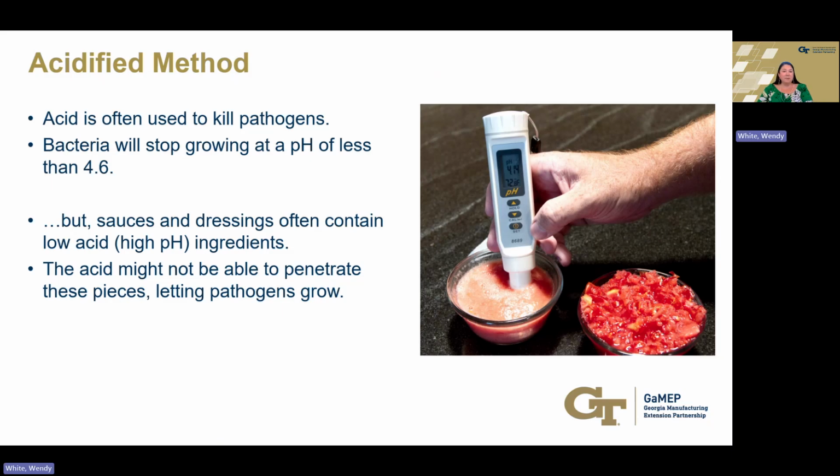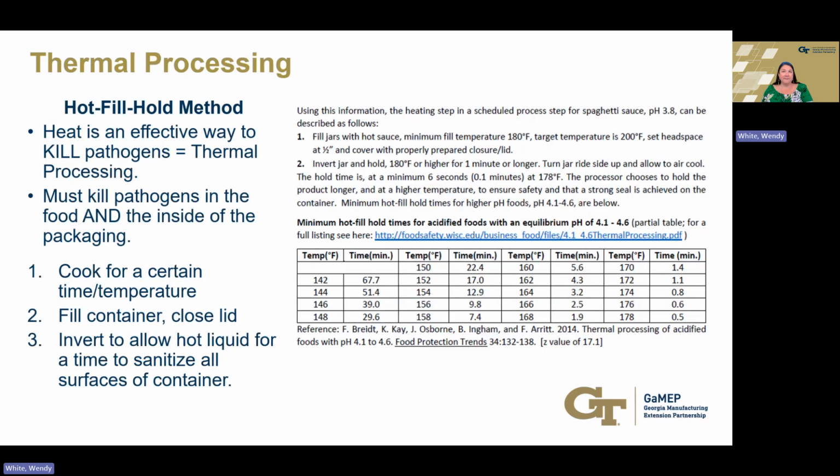So let's talk about using acid in order to kill pathogens. Bacteria usually stop growing at a pH of less than 4.6, but sauces and dressings and beverages often contain low acid ingredients or higher pH things, like salsa. The acid might not be able to penetrate those pieces, and that could lead to pathogen growth.